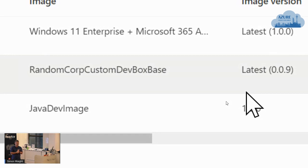Yes, other question. How disruptive is the process of actually updating the image? Is it that there's an attached drive or something that the DevBox user is using, and then you just say, okay, I'm going to update the image, but all the underlying attached virtual drives stay? So it's a good question.